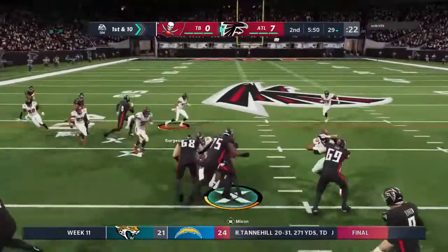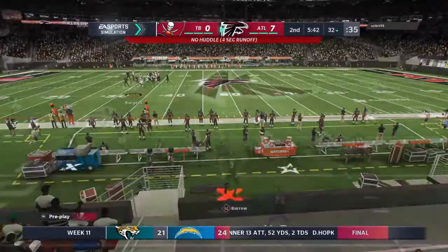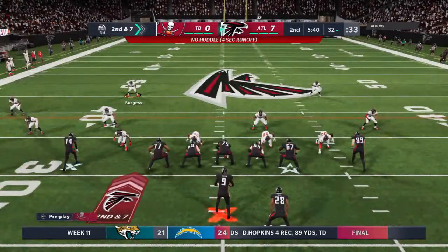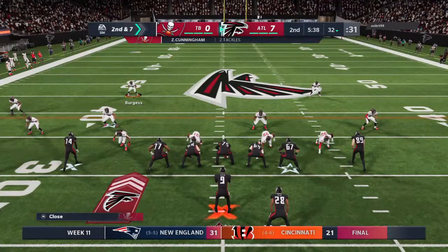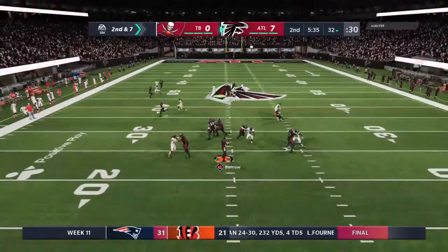Back to Mixon on first down. And he'll slip his way up across the 30 to the 32. The tackle that time by Zach Cunningham. A 3-yard pickup. Now Burrow to throw on second down.